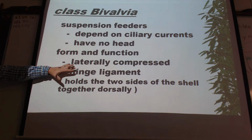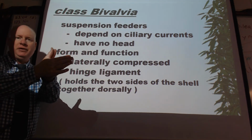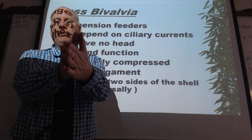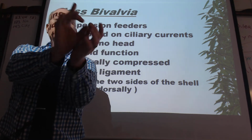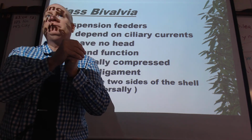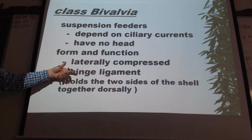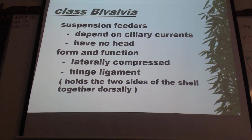Okay? So if this is laterally compressed, we're talking about the clams don't stand up like this, okay? They're laterally compressed, which means they're on their side. And if you remember cutting them open, do you remember seeing a circle somewhere on the outside of the mantle? Okay? That is what's attaching to this, because that muscle holds that clam together as it's laterally compressed, sitting on its side.